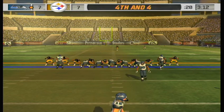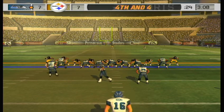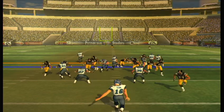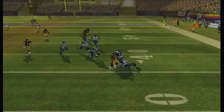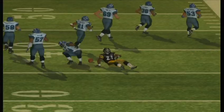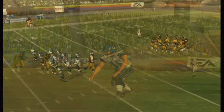This punter has been out there all day long. I guarantee you he's loose. From the 33-yard line. They have a reputation for pulling out wins right at the end of the game. They have another chance to do that kind of thing right here with this drive.